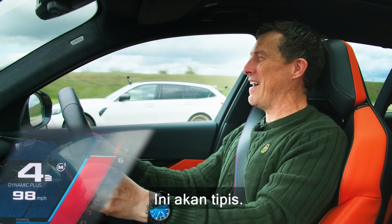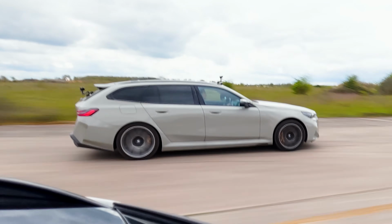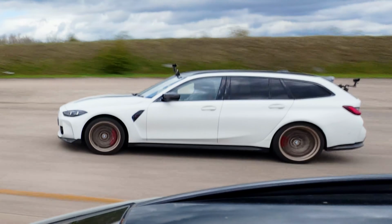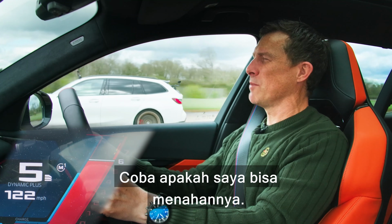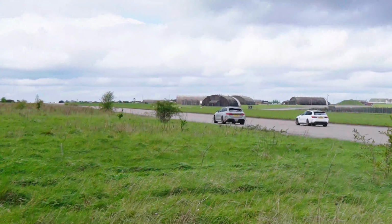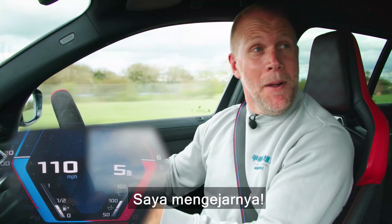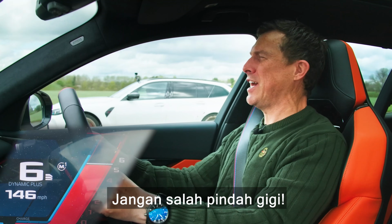It's going to be a close one! I'm pulling him. Now he's just easing past. If I can just hold him off now. I'm pulling him. Give me some battery power. I need more battery boost. Come on, don't cock up a gear change.